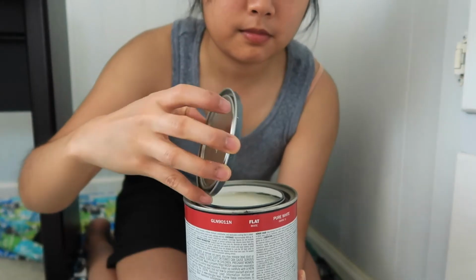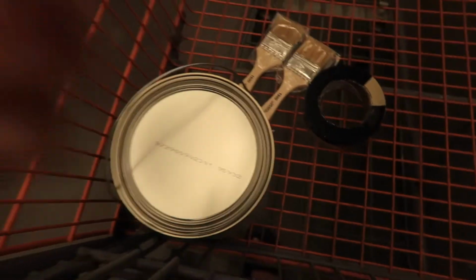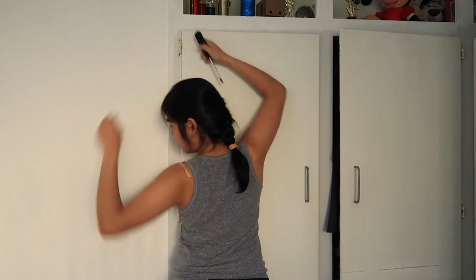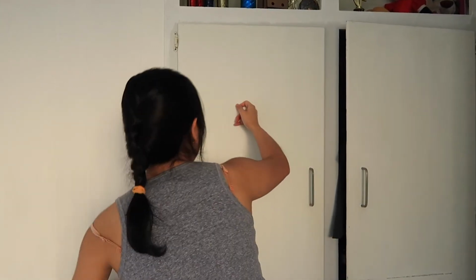You guys can tell from this footage that my can of paint is pretty small, so I ended up having to go to Home Depot that day to get a bigger can. Then I painted for several more hours after that. And then later I decided to take down my closet doors too because I was going to paint them, but I kind of overestimated my own strength.